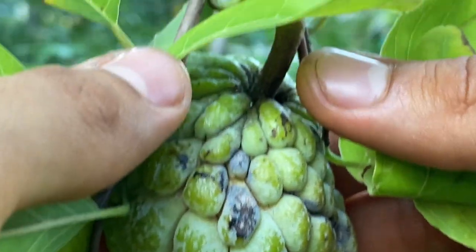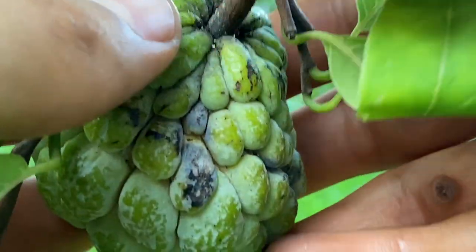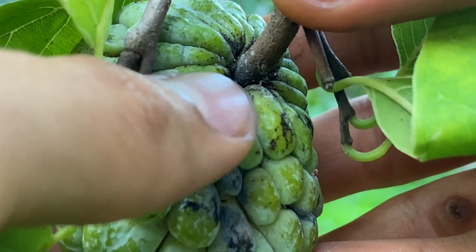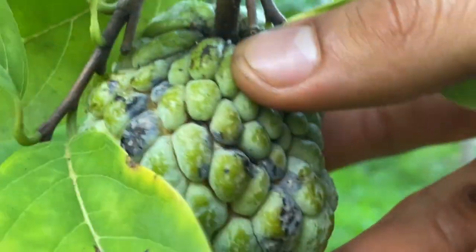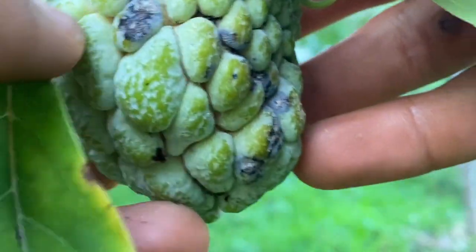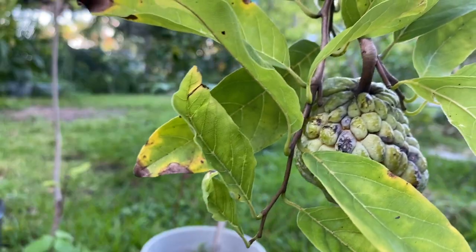So this is actually how a sugar apple looks if it's pretty abused by aphids. And as you see right there, just at the base of the sugar apple, they are farming these little white things that are sucking the juices out of the sugar apple, the same juices that make it sweet. They're taking it. So it's important that you hose these off every once in a while to protect the sugar apple.